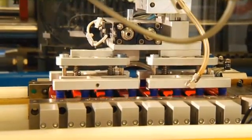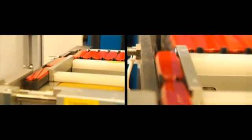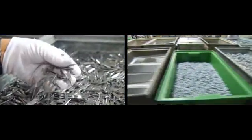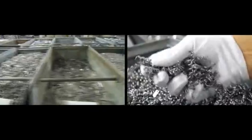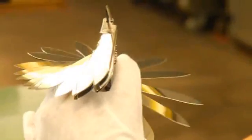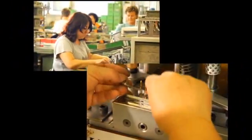We make the different scales for our knives in our own injection molding department. Depending on the design, our knives contain the most diverse tools and blades. Here, the flagship of pocket knives is being assembled, the Swiss Champ, with its 33 functions.